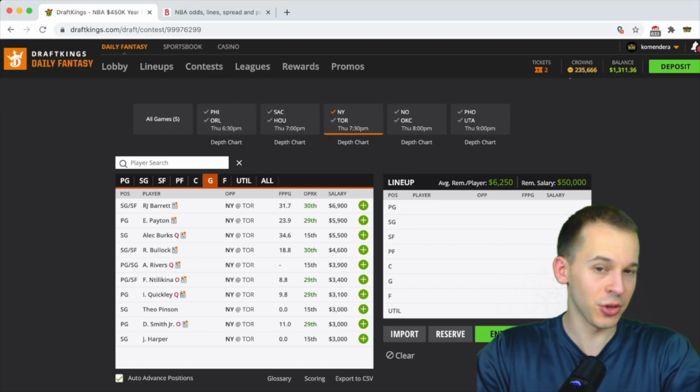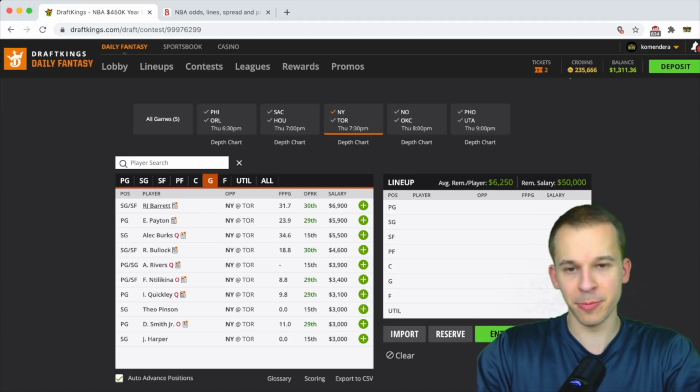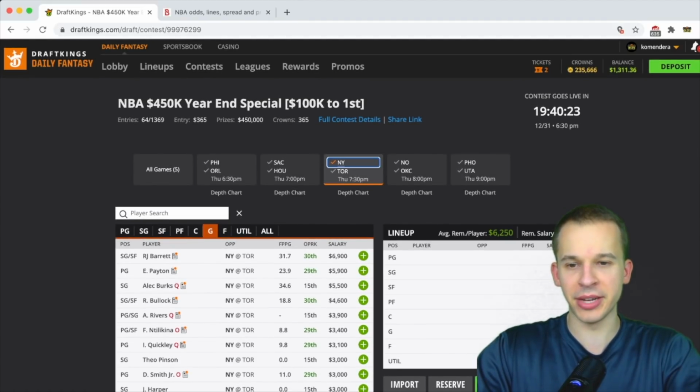The starters are going to play huge minutes if this game stays competitive. So, like I said, if all his guards are out, I do like Elfrid Payton quite a bit. Bullock for value in play. You can still look to Barrett, too, but probably would prefer Elf at a little bit of a discount.